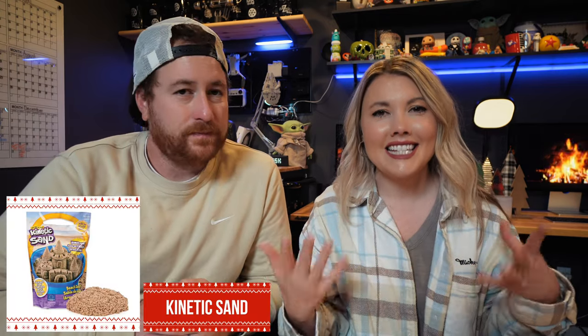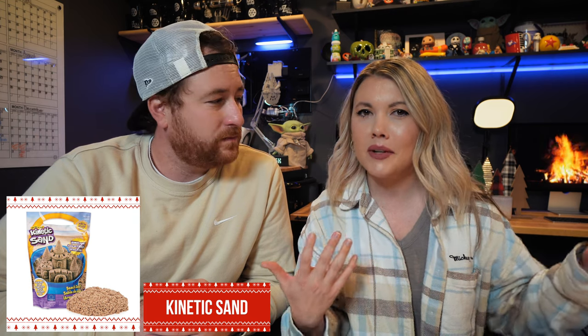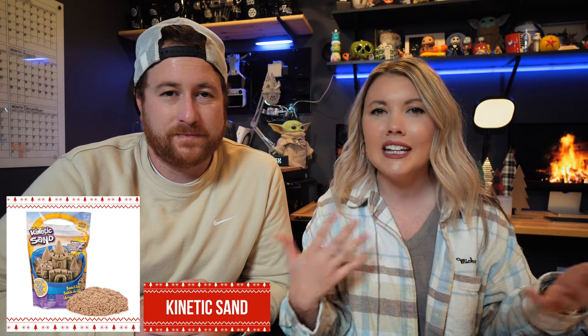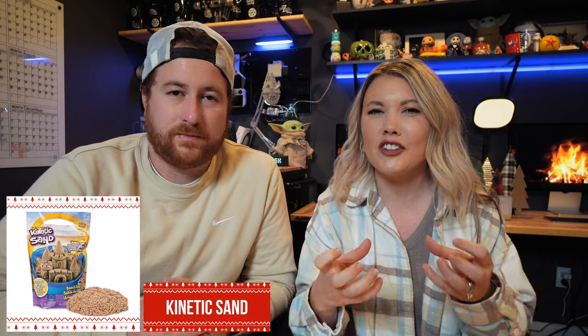And Kinetic Sand, this is a really fun one. And like the MAGNA-TILES we talked about previously, it's one of those that anybody can enjoy at any age. Play-Dohs are fun, but this texture, there's just something about it. And our boys love it. We have these little treasure chest ones. They can bury things in it. It's so cool. And it doesn't get everywhere, which I love about it too.